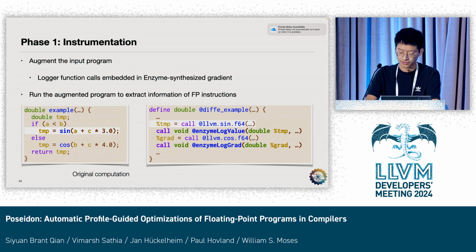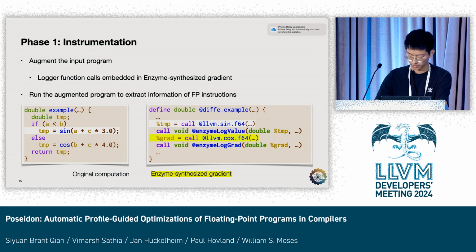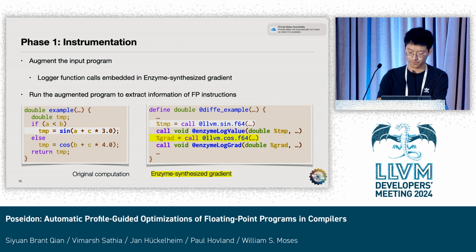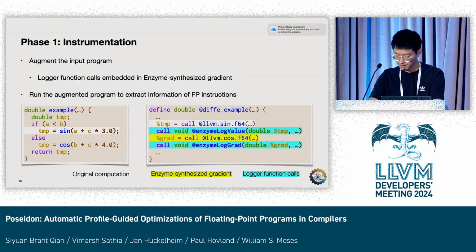Let's take this highlighted line of code, which corresponds to the sine function calls on the right, as an example. Poseidon first synthesizes gradient code using Enzyme. Then Poseidon inserts logger function calls to pass both the value and the gradient of the original instruction to a logging data structure.